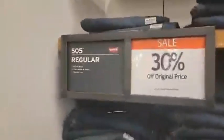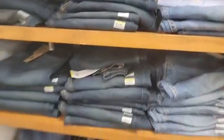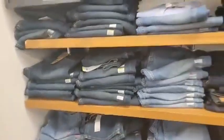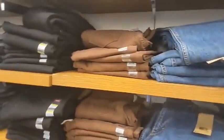All right, so I'm going to show you guys some more jeans. Now we have the 505, a regular. This is just a regular fit. You got to know that Americans are kind of, I won't say bigger, but they like big things, just like everything else. They like big roads and big vehicles and big clothing, and it goes by fashion.